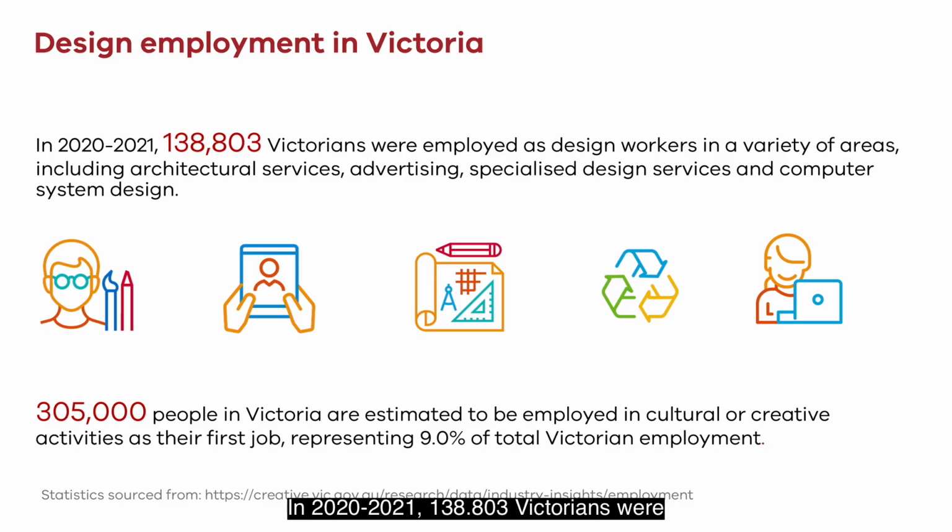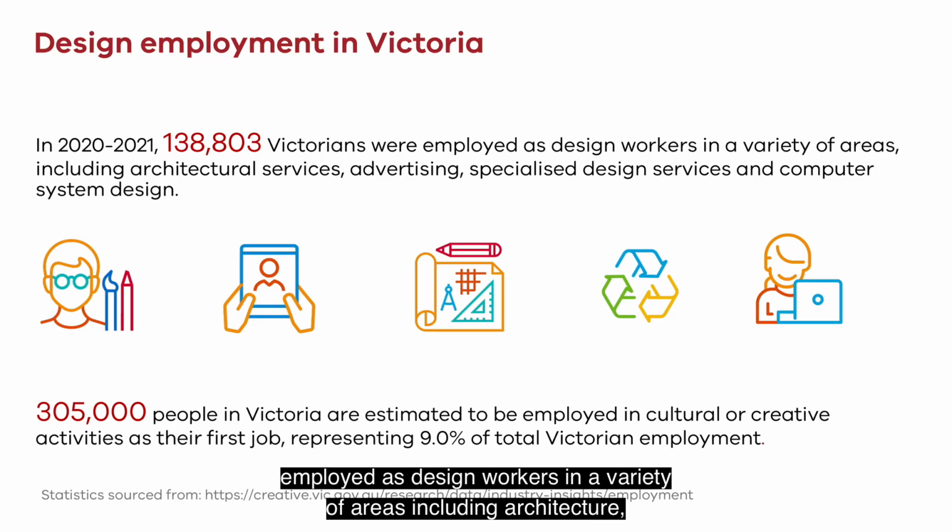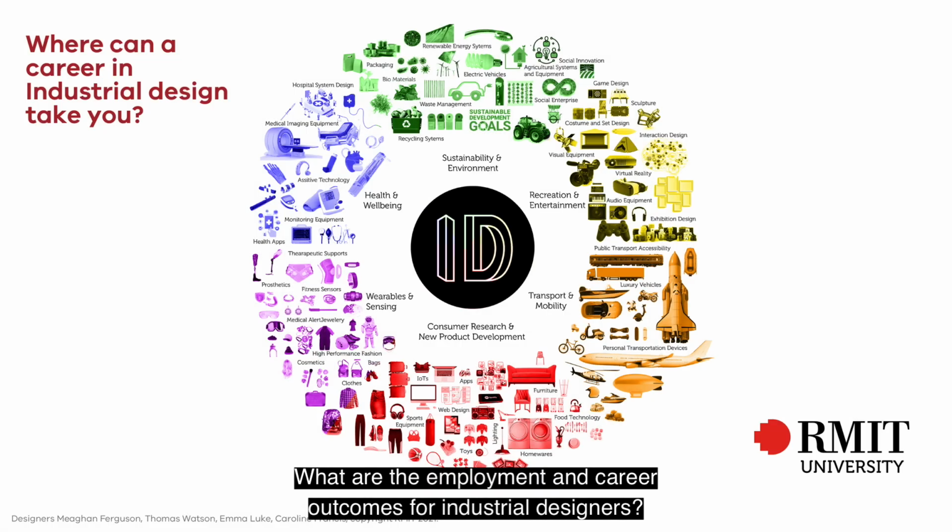In 2020-2021, 138,803 Victorians were employed as design workers in a variety of areas, including architecture, advertising, specialised design services, and computer systems design. What are the employment and career outcomes for industrial designers?